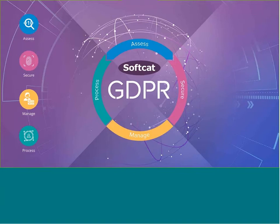What we've done is we've broken our GDPR strategy down into four main key elements that you can see on the screen. Number one, assessment. So, services that enable you to understand how the data is moving through your organization, what policies and procedures you have in place, help you build out an understanding of your security control model, and then help you start to remediate some of those issues.